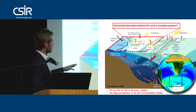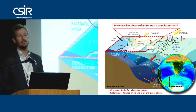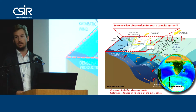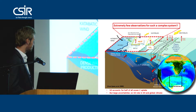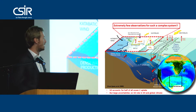And one of the real issues around the Southern Ocean is that there's so much CO2 taken up in the Southern Ocean, and 50% of all the CO2 that's taken up oceanically is in this region alone. And yet we know very little about the Southern Ocean, how it works. We have very few observations here. And so this induces a lot of uncertainty into understanding the role of the Southern Ocean in global climate.